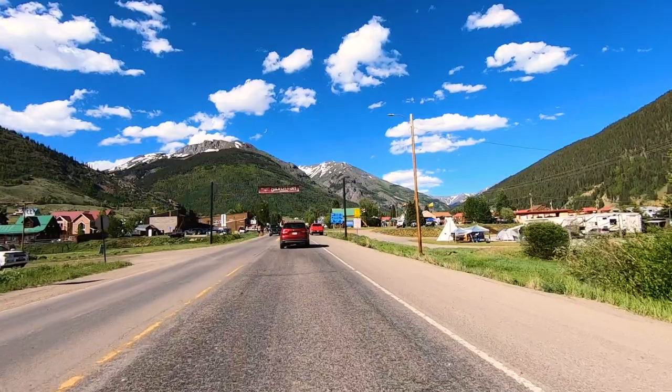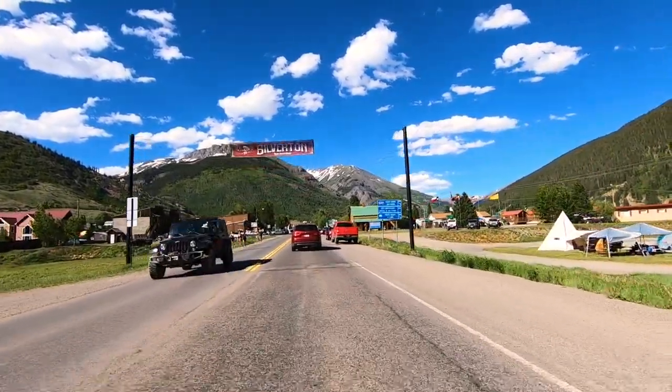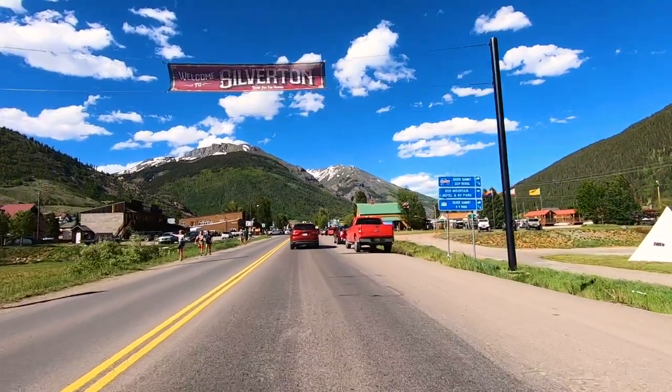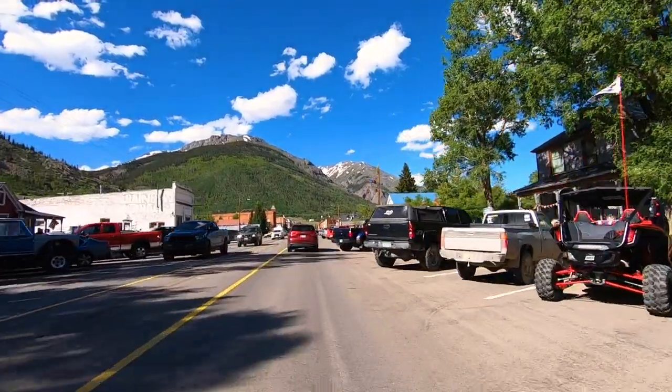Silverton, Colorado, founded in 1874. It's not a rough and tumble town? No, you're going to love this town. If you're not looking for a lot of amenities and everything, it's very rustic, I guess is what I would call it. There is one street, Green Street. It's a one-way in, one-way out street. It is the only paved street in the town.